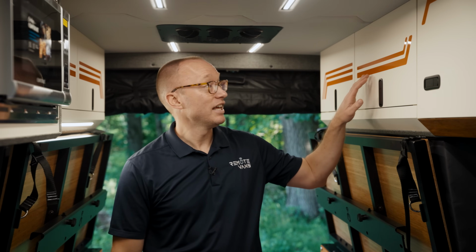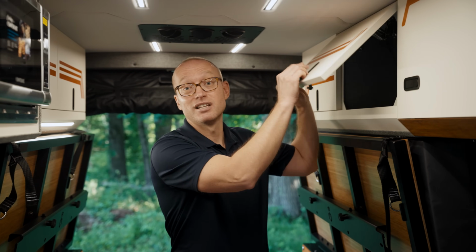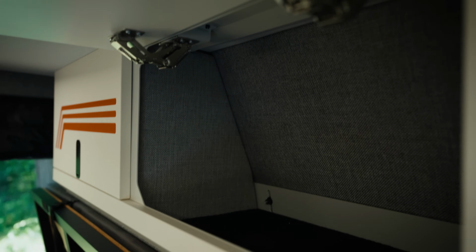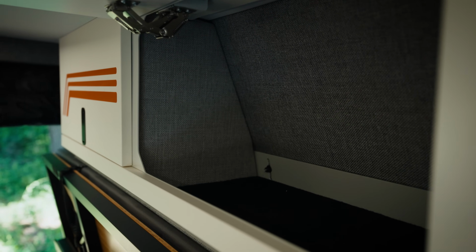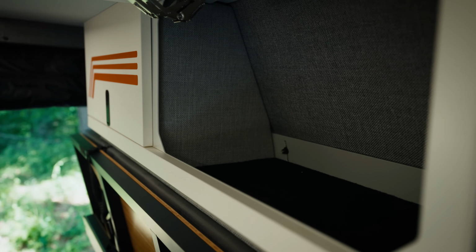Let's talk about our overhead cabinets. We build these in our factory at Remote Vans, and we're really proud of them. They're made of lightweight aluminum with premium scratch-proof Italian composite cabinet doors. You'll also notice that the inlays match the branding kit of your series. All of our overhead cabinets have metal compression latches that eliminate rattles in the van. You'll see that we have upholstery on both the walls and the floors of the cabinets. We do this to reduce noise when you're traveling in the van so you don't hear your gear rattling around.